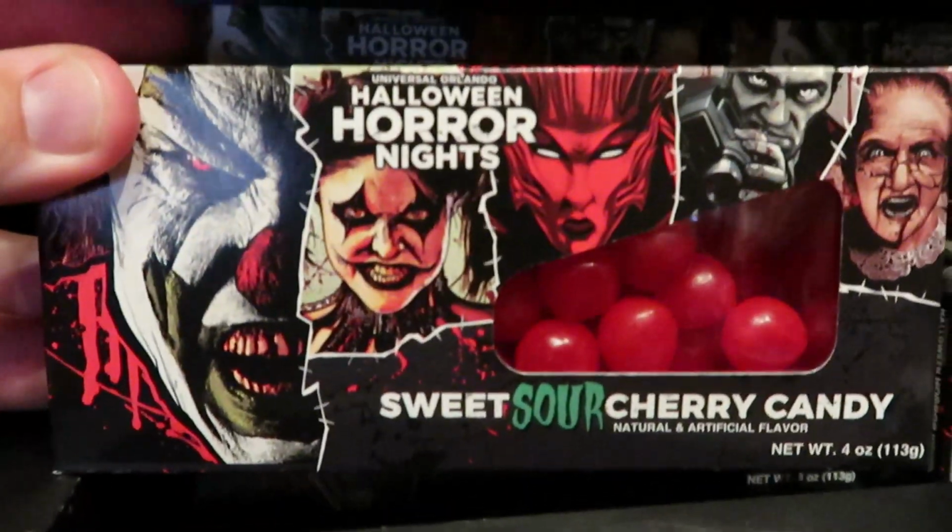So the All Hallows Eve tribute store over here in the Lost Continent is a must-do. The theming in there, even if you don't buy anything, just take a walk through and check out the theming, because it is completely on point. It's awesome, and it'll definitely put you in the fall Halloween spirit.